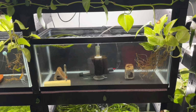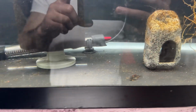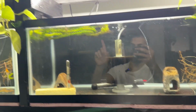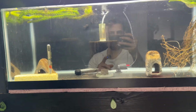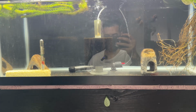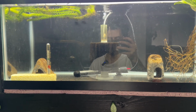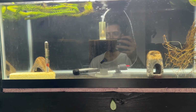This tank here houses the new cories that I got, the 5 orange Venezuelans that I got from the Bucks County auction. There's another one there, and then the other guys are just swimming in the back up over there. I do have some more orange Venezuelans in one of the tanks up here, and you see me pointing in the reflection, but I'm going to move them into this tank with them so I can have all the same species of fish or color types together. That way I can actually try breeding. But other than that, that's the only fish in this tank.